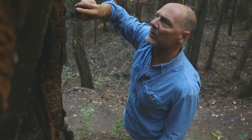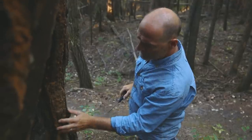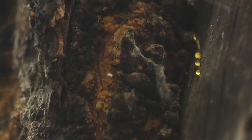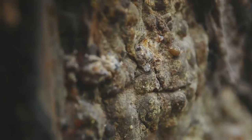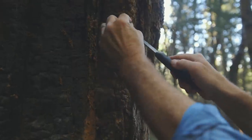Well, my friend, what I want to get from you is some of this hard pitch that's come out. This actually formed a long time ago when the tree was trying to protect itself, trying to heal itself from such a nasty scar. Taking a little bit right now is not going to bother it so much.